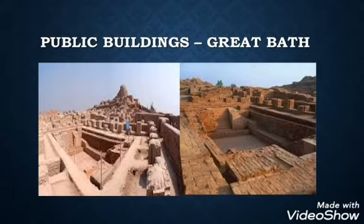It was a large swimming pool measuring 55 by 33 meters with flights of steps leading down to the pool at two ends. Observe the pictures carefully, children. It has broad corridors on four sides with a number of rooms surrounding it, probably to change the dress.